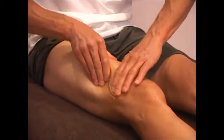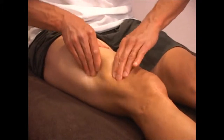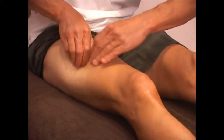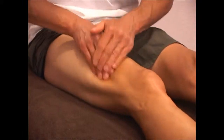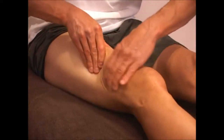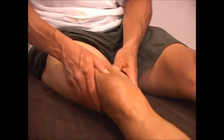I also might take all of my fingers and work into the tissue like that. I can also lift the tissue into my hands, get a little bit of a bigger grip. I also might take the fingers and work in a circular motion as well. But all of these are what we call petrissage.